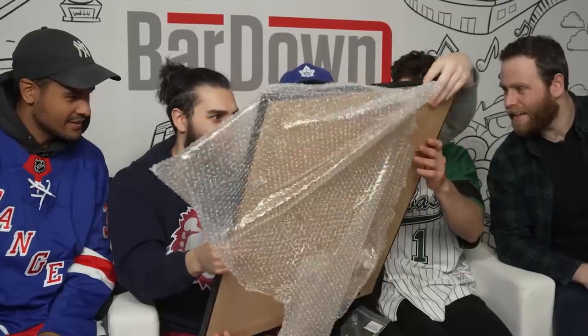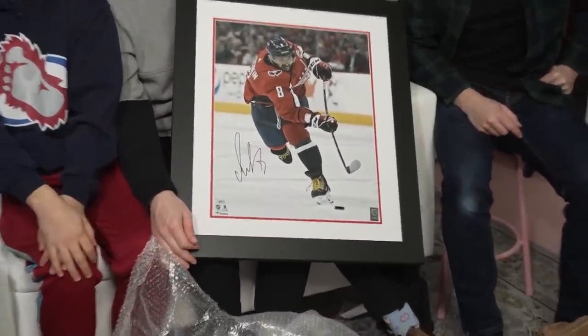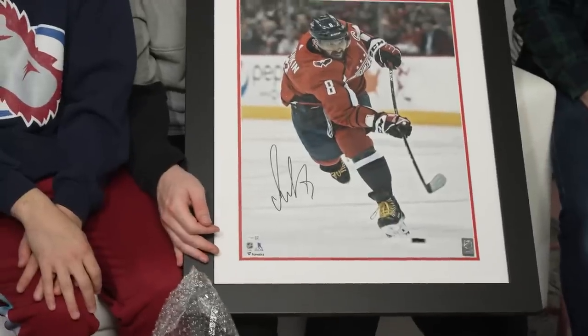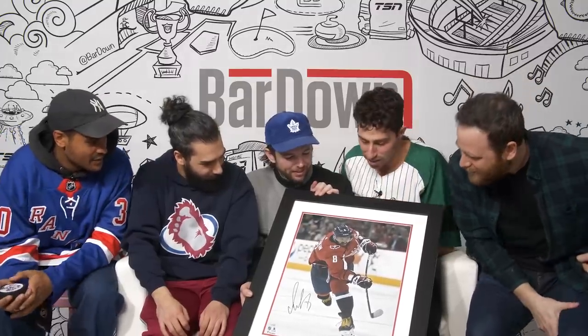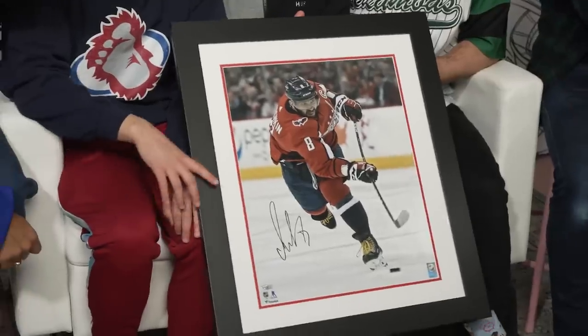Yeah. It says, this is from when he scored the goal that broke Gretzky's record. Whoa! Yeah. Crazy, eh? That's a pretty wild picture right there. Look at the flex on his stick. Yeah. Who is the biggest Ovi fan of all of us?